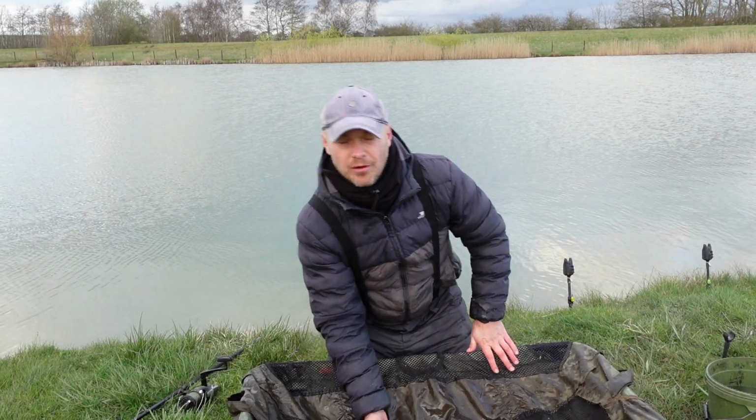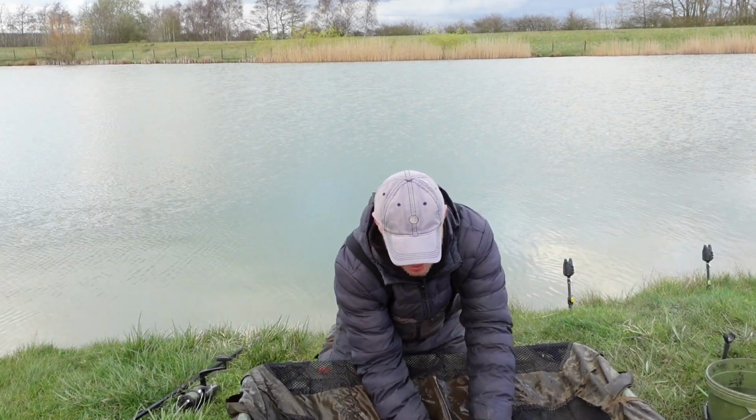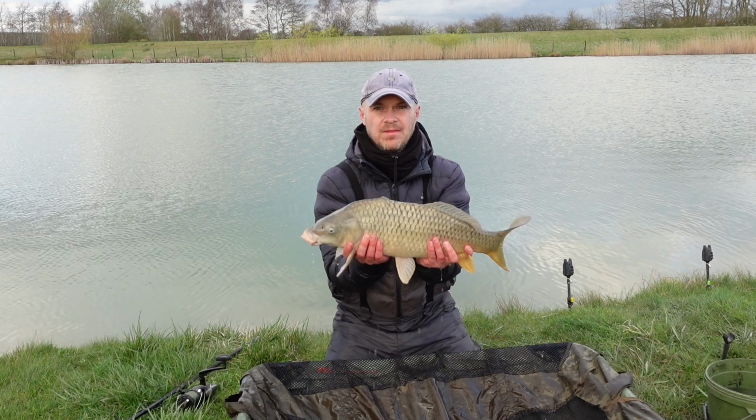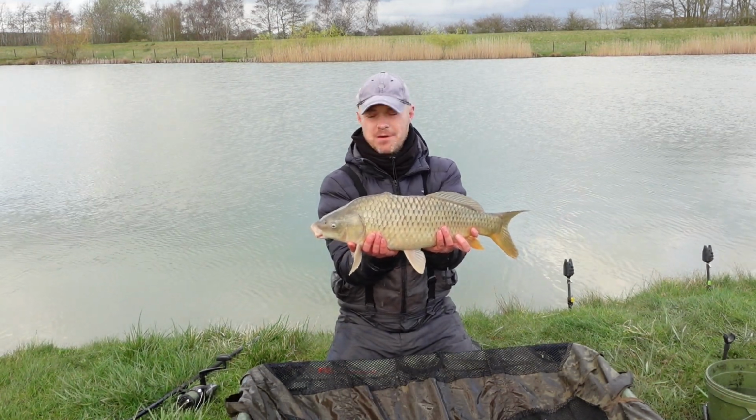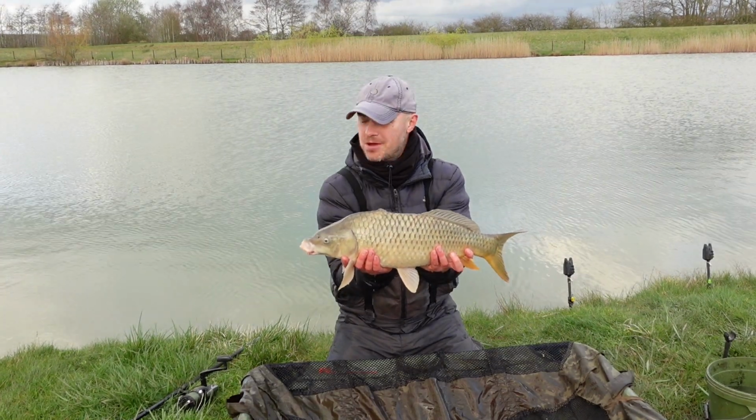Well, we've got a little one off the pontoon on the chickpea. There we have it, folks. 4 to 5 pound maximum. I'll take it at the moment.